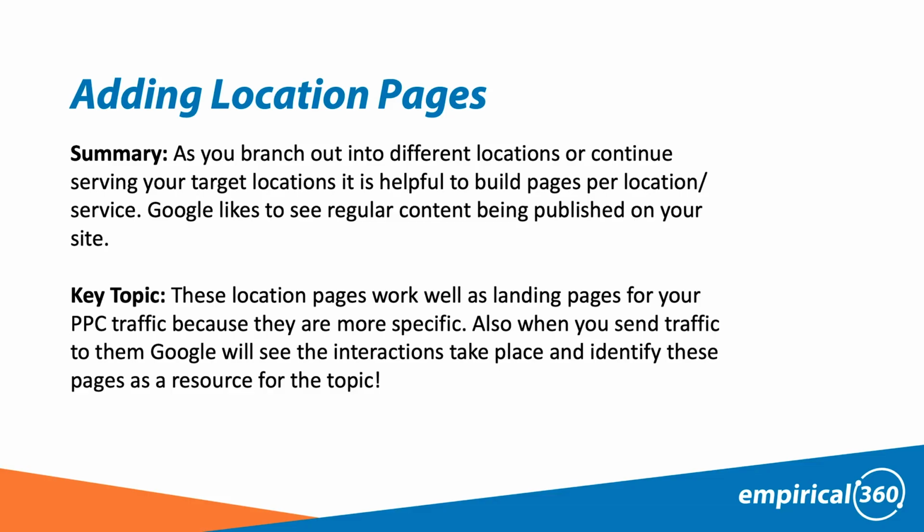Another key topic with the location-specific pages: if your pages are conversion friendly, these are great landing pages for you because again, it's very relevant to the user. They tend to search with locations in mind. If you're serving them these pages, they can act both as an addition to your site and a great landing page for your PPC campaigns. Again, we're making sure all strategies are working together here. And that also brings people back to these pages. Hopefully there are quality interactions happening, like they're filling out a form, they're calling you, they're navigating through your website. Google keeps track of all these interactions to make sure that, okay, this site is a quality resource for the topics that they're talking about, so your ranking bumps up.